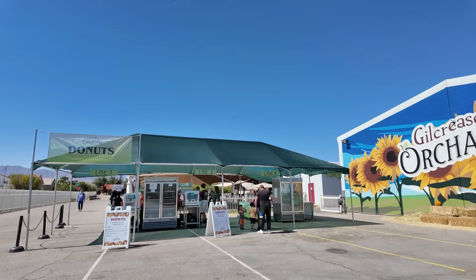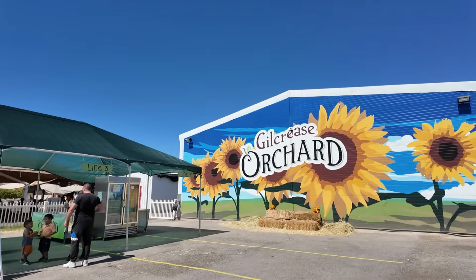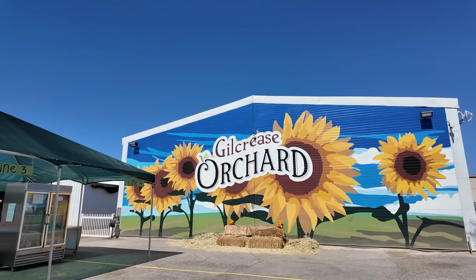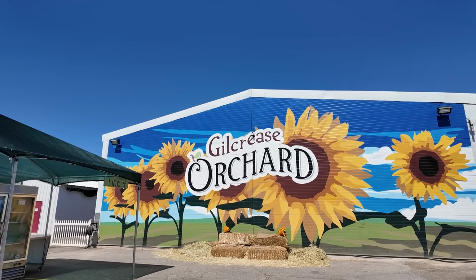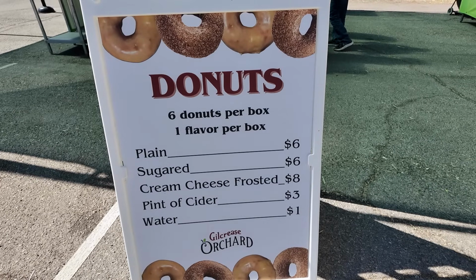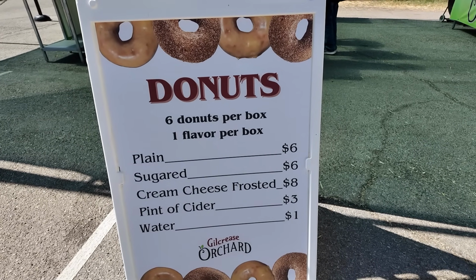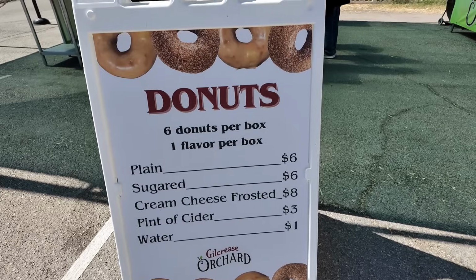Of course, I love picking pumpkins, but oh my goodness, you guys. These donuts are to die for, and the apple cider here is the best I have ever tried. I learned the hard way that you can't get them single. You have to get a whole box of them, which I say the hard way, but I was totally in favor of that.